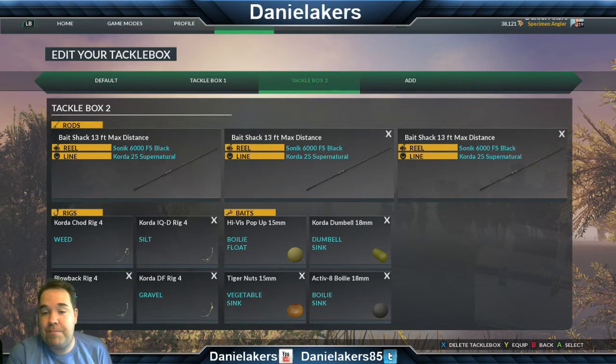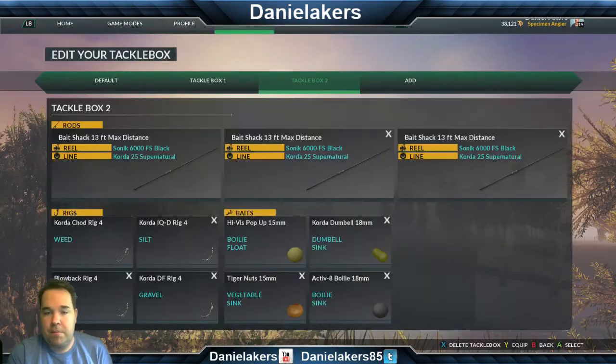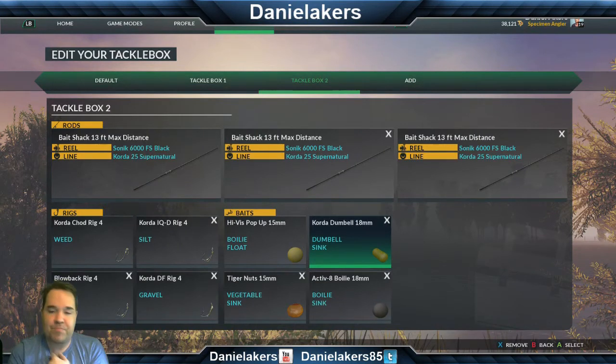My best bait on the game. Oops, what have I done there? Whoops, sorry about that. My best bait on the game is this Dumbbell Boilie Sink. This is the best bait I can recommend to catch carp on any lake. Well, you don't want to use it on the small lakes, you want to use it on the big lakes, which is St. John's and Bravo, the Spanish one. This is catching the fish for me at the moment.